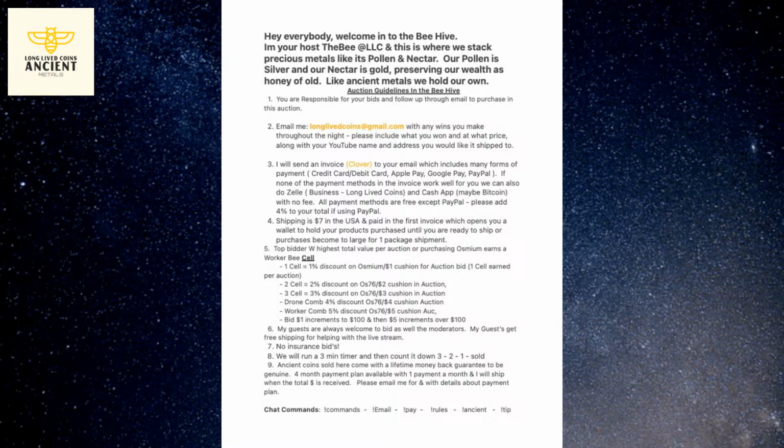Top bidder with highest total value per auction or purchasing osmium earns a worker bee cell. I'm going to talk a little bit more about this. I've got some new ideas here we're going to go through. But yeah, you can earn a cell by purchasing osmium during an auction from me, or if you have the overall highest total value, you earn a worker bee cell. If you have one cell, you get a 1% discount on any future osmium you buy, and during the auction, you get a $1 cushion. I'll explain a little more in detail, but that goes all the way through.